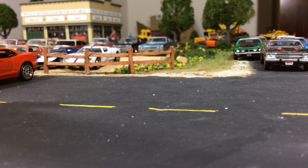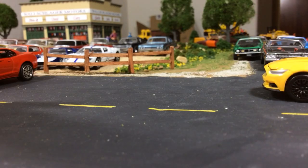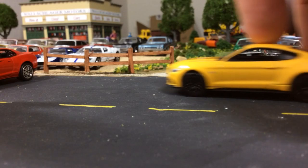I also picked up an Auto World car today, limited to 1,256. It's from Premium Series 2017 Release 2, number 6. And it's the 2017 Ford Mustang GT. But before I show it, I have here a yellow one. See, that's the thing with these Auto World cars. They don't even have the year and model on the base. So another reason why it's worth keeping the packaging.